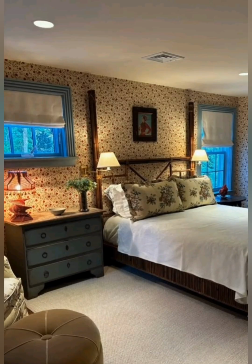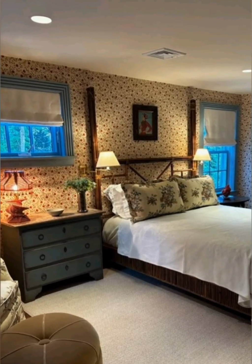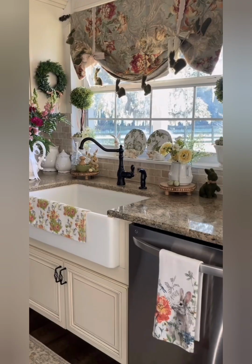Decorate with books. Old books with worn covers, or vintage cookbooks on display add charm. Stack them or open to a favorite recipe in the kitchen.